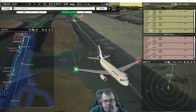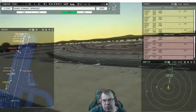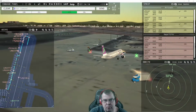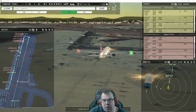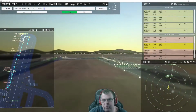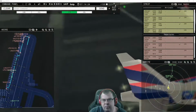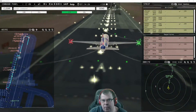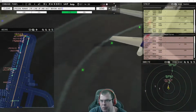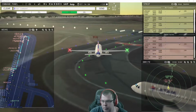Ground, Aero Sky 803 request pushback. Aero Sky 803, pushback approved, expect runway 21 right. Ground, 21 right pushback approved. Aero Sky 803. Land 2019er, wind is 27 at 3 knots, runway 21 right, cleared for takeoff. Runway 21 right cleared for takeoff. Land 2019er. Land Peru 2256, runway 21 right, line up and wait behind next landing aircraft. Runway 21 right line up and wait behind next landing aircraft.